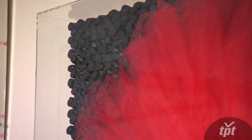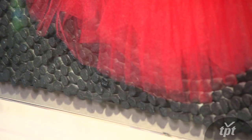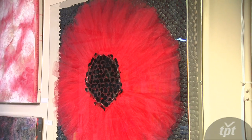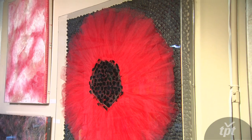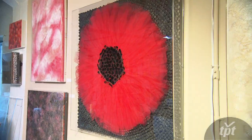This piece is called Boom Goes the Dynamite. Basically, this is a tutu. And then I built another structure behind that. There's plexi as well behind this. And I glued marshmallows and then spray painted those black and then just kind of put the whole thing together.